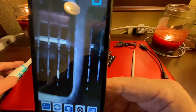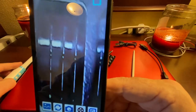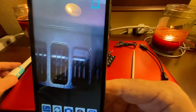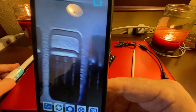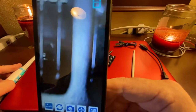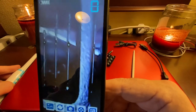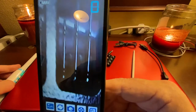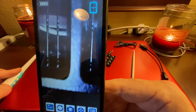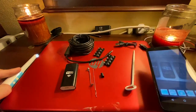Let's try to focus, or zoom, I mean. Zoom max, zoom. Zoom 2, zoom 1, zoom 0. Zoom. Okay, so that's what we're looking at there.